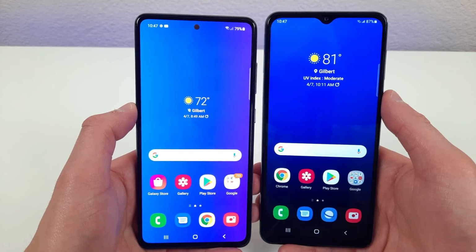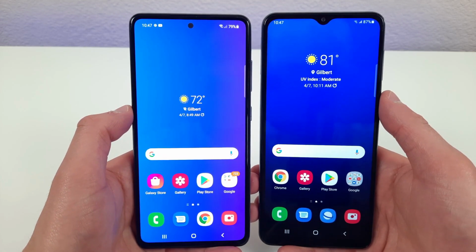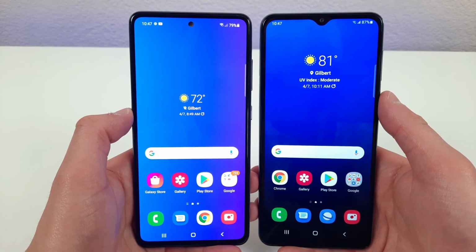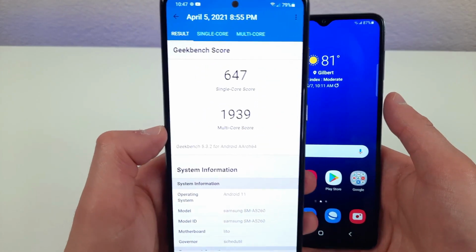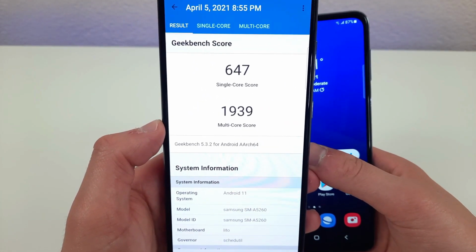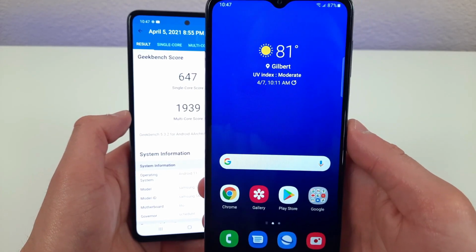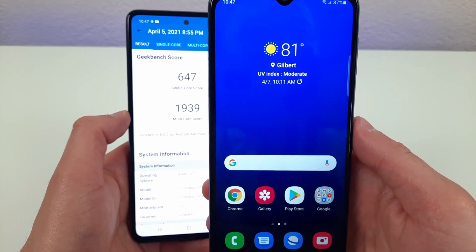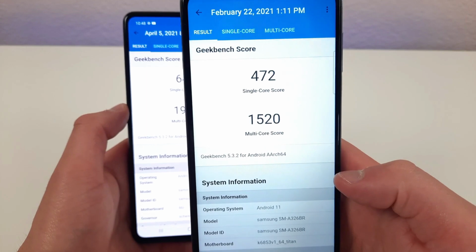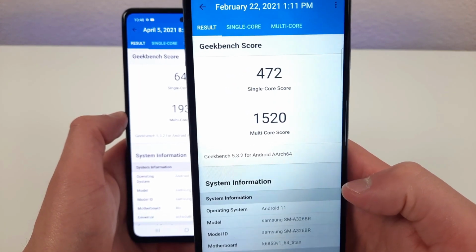Now internally, depending on the variant you get, the A52 5G is going to get 6 or 8 gigabytes of RAM with the Qualcomm Snapdragon 750G processor. We ran a Geekbench 5 benchmark test on this phone and it came back with a single core score of 647 and a multi-core score of 1939. The A32 5G is getting 6 gigabytes of RAM with the MediaTek Dimensity 725G processor. On Geekbench 5, this phone came back with a single core score of 472 and a multi-core score of 1520.